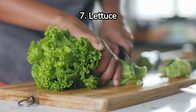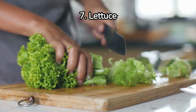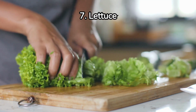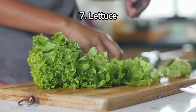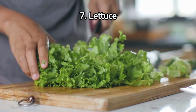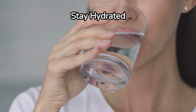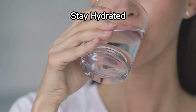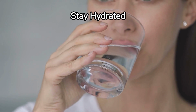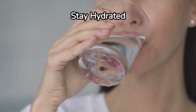Number 7. Lettuce. Benefits: lettuce is a staple in many diets and is very low in oxalates, making it a safe choice for salads. Oxalate content: less than 1 mg per serving. Tips for a low oxalate diet: stay hydrated. Drink plenty of water throughout the day to help flush out oxalates and reduce the risk of stone formation.